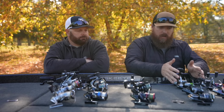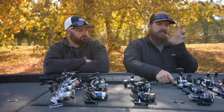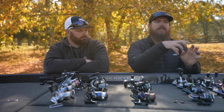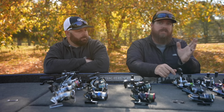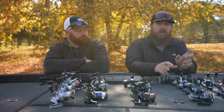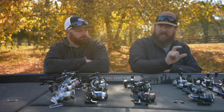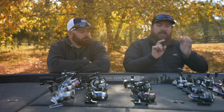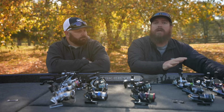So in Daiwa, as a whole, those smaller sizes are specifically designed for your finesse applications, and the larger sizes are your power sizes. So a 2,000 size, which is plenty big to do everything, is very finessey, whereas a 3,000 size, which is still small enough to do everything, is very power oriented. Now, as we move our way up the line, in fact, we'll just quickly run through the line.